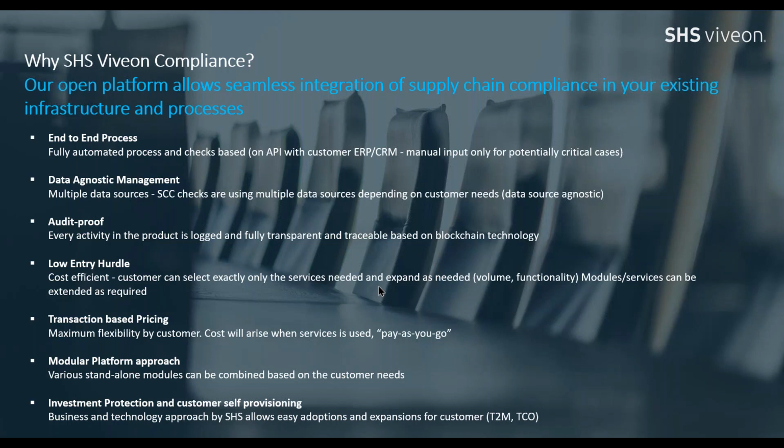Of course, this is something that's very crucial, so that everything is transparent and locked. Then we have also our pricing system, which is really very relevant because we decided to go as pay-as-you-go. So it's transaction-based, so you have a good overview on the cost.